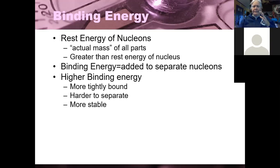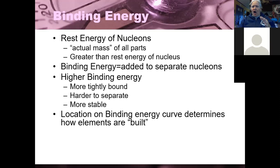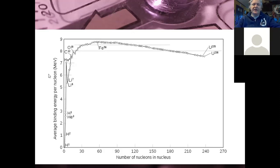Now, the binding energy curve determines whether the nuclei tend to undergo fission or fusion, because they're trying to get to that most tightly bound state. Depending on which side of that number they're on, they're either trying to get bigger or smaller to get to the top of that hill. So fusion to get bigger, or fission to get smaller. Here's the binding energy curve. Right here is the peak.